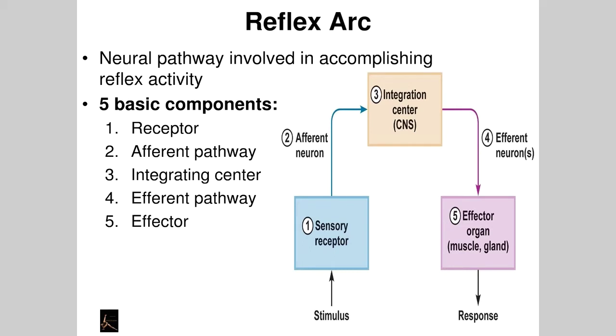That receptor then is going to be connected to an afferent pathway, which is your afferent nerve or sensory nerve, right? That's going to synapse within the integration center, which is the CNS, and this will be the spinal cord. There may or may not be an interneuron in that area, and we'll discuss when there is and when there isn't. But in either case, the synapse will occur there. A synapse will occur with a motor neuron or an efferent neuron, and that forms our efferent pathway. And that axon then will extend to an effector, which is usually a muscle or it could be a gland, in order to produce the response that we're looking for.